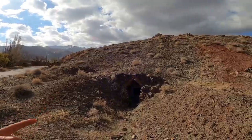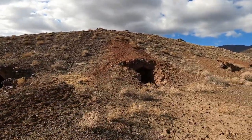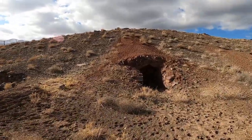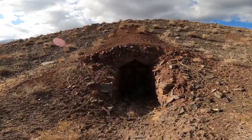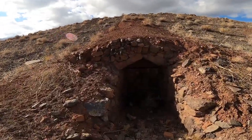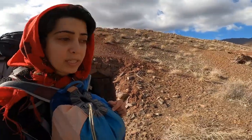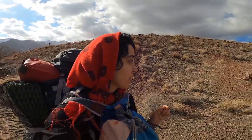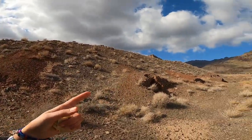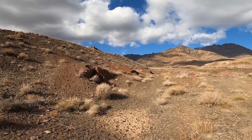I couldn't find the temple, but these are the places where locals put their cows or sheep, inside these spaces under the ground, in the winter time to keep their animals warm. These are all just like that. This goes all the way under the mountain.